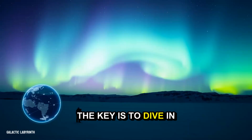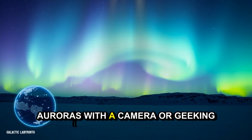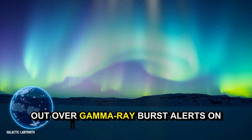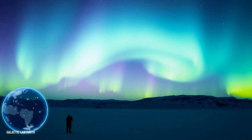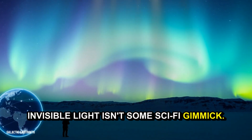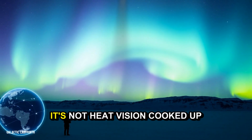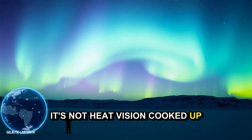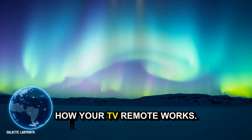The key is to dive in wherever feels fun, whether that's chasing auroras with a camera or geeking out over gamma-ray burst alerts on Twitter. Now let's bust some myths. Invisible light isn't some sci-fi gimmick. It's as natural as sunlight. Take infrared. It's not heat vision cooked up for spy movies. It's how pit vipers hunt and how your TV remote works.